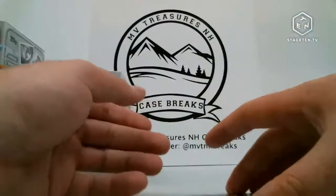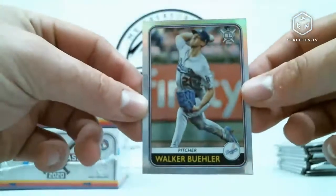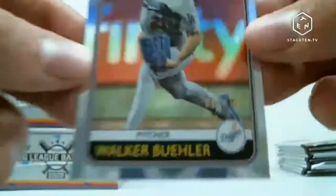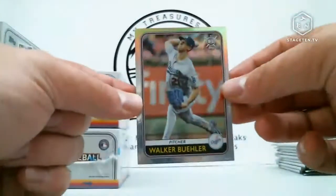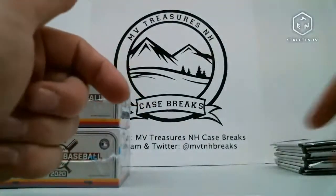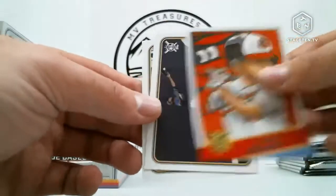And we have a rainbow. This is going to the Dodgers. Walker Buehler, number 200, number 11 out of 100. Rainbow foil going to the Dodgers. It's a Trey Mancini caricature for the Orioles.